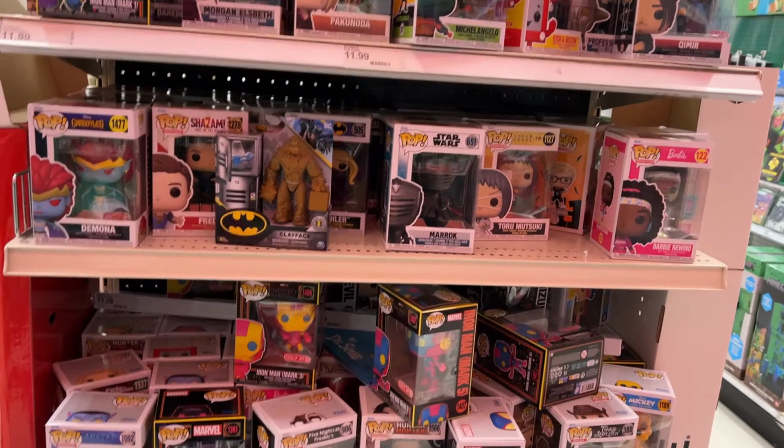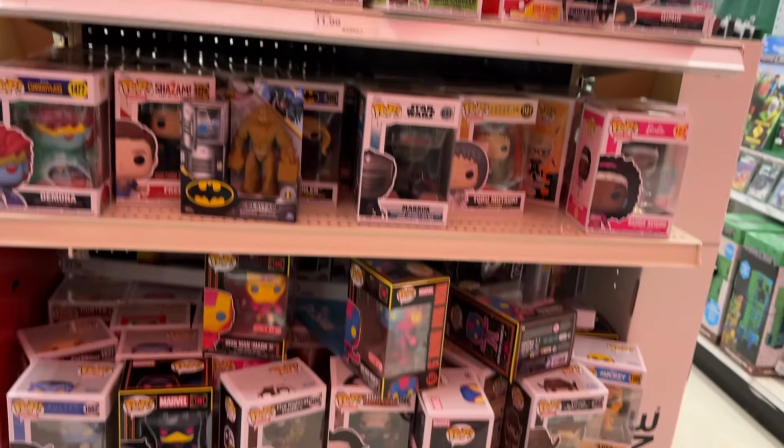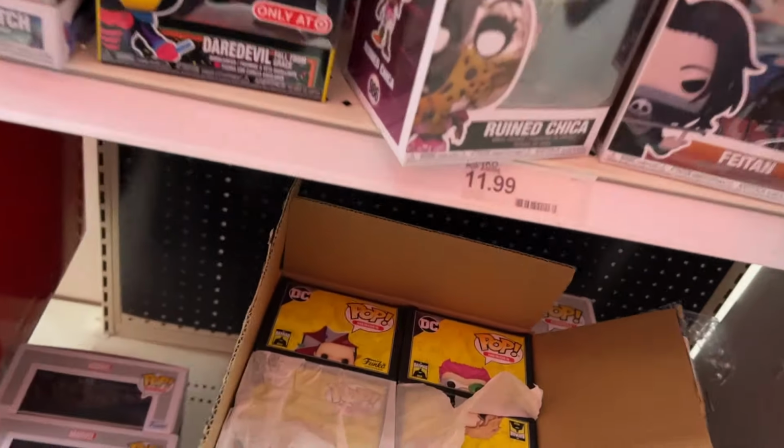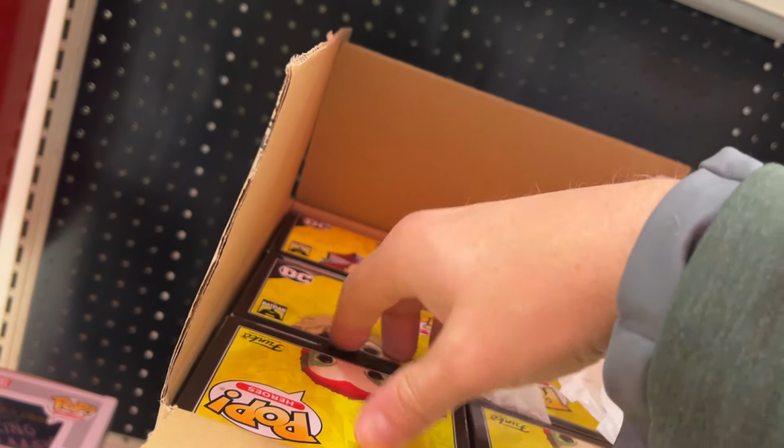Alright guys, we're back here in the, there's a Clayface. We're back here in the Pops. I was trying to see if they had a Bane. They don't, but check this out. They got a case down here of some DCs. Let's see what they got.